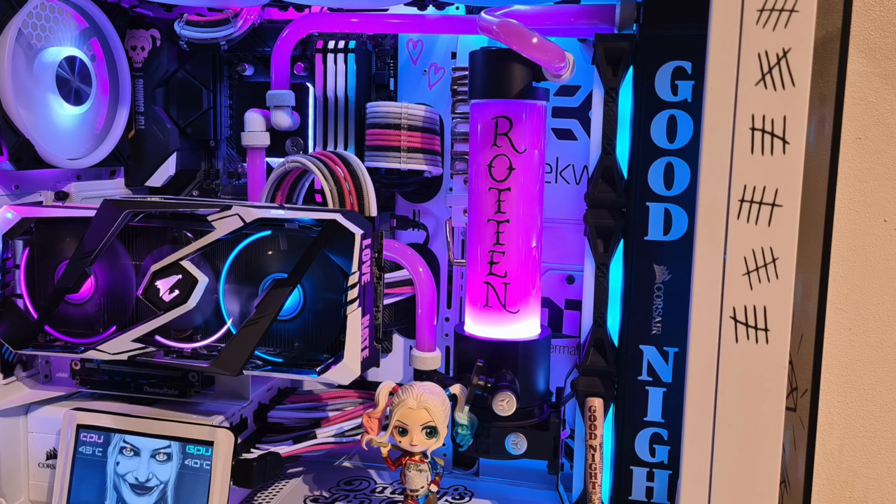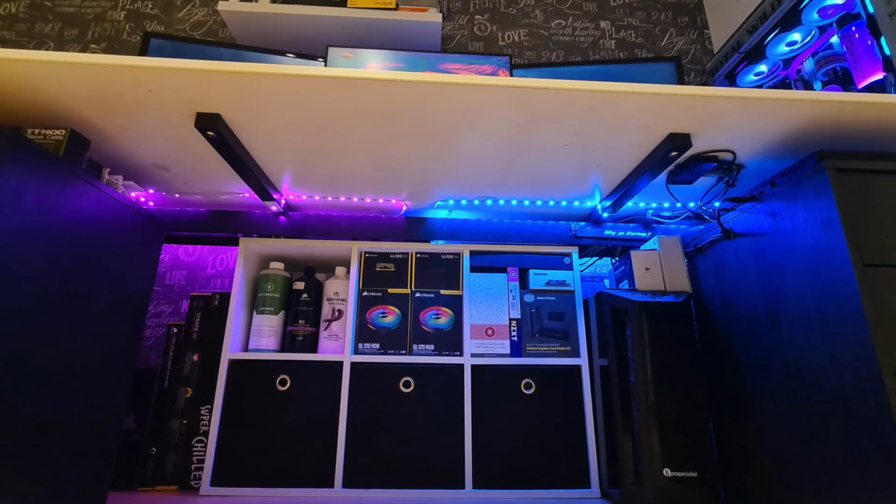Even have a little 5-inch Raspberry Pi screen there in the bottom right. Love the pastel pink and the whites. Again, it just fits the theme to a T. Got some of the coolant under the desk as well as some product boxes. And as you can see, for everything going on, great cable management kept up and tidy, in addition to the two RGB light strips, one pink, one blue.